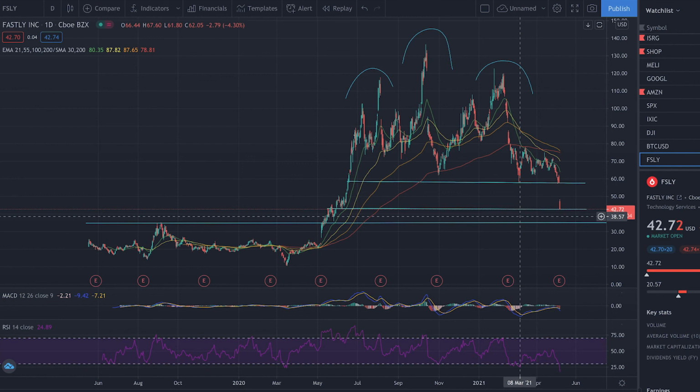FSLY still has a very competitive edge cloud platform, which helps enable customers to create great digital experiences. Their platform is designed to take advantage of the modern internet, to be programmable, and to support agile software development. And this trend will continue to persist over the next decade. However, at these prices, I would wait for some consolidation or for signs of upward momentum before adding into this position.